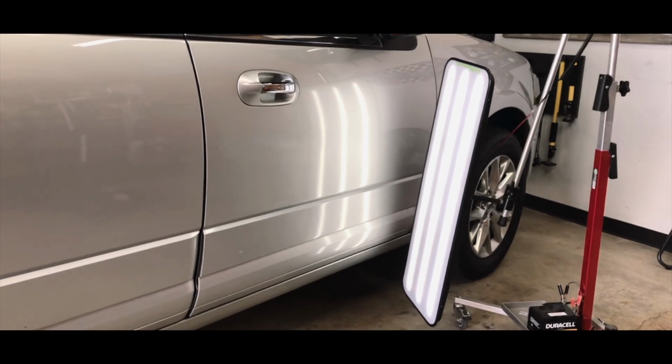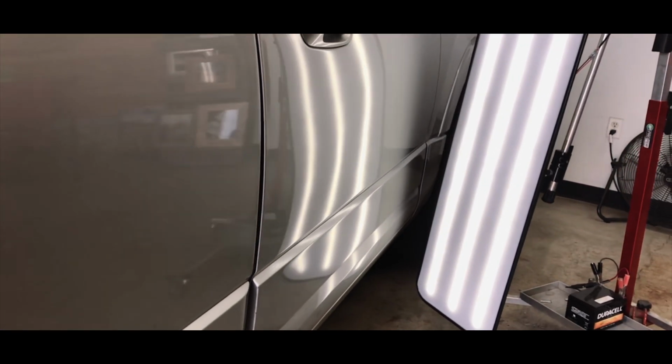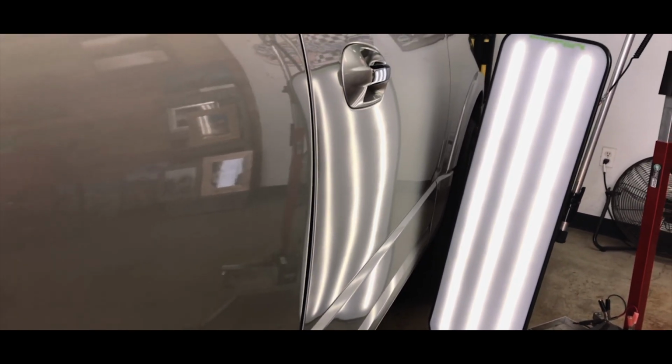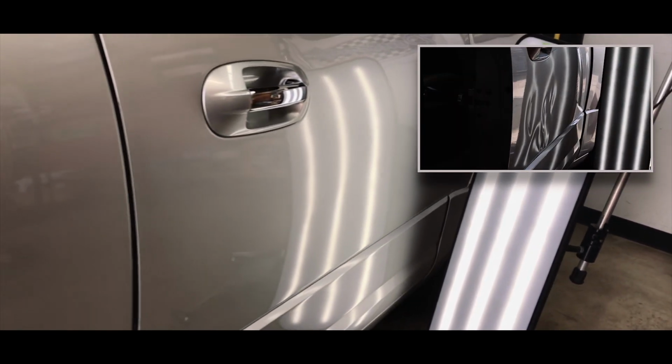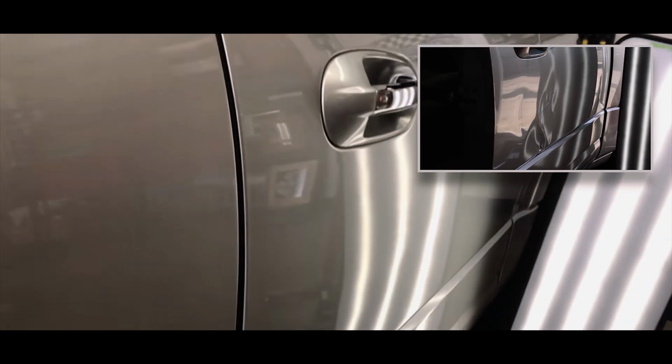Okay, everybody. So this is what we got. Yesterday, we filmed the before dent on this door. It's a Ford Expedition. It was pushed in pretty good. Door brace was pushing through. The glue was pushing through. Tons of crowns and high spots and wobbles everywhere.